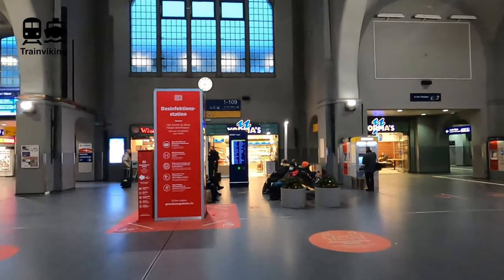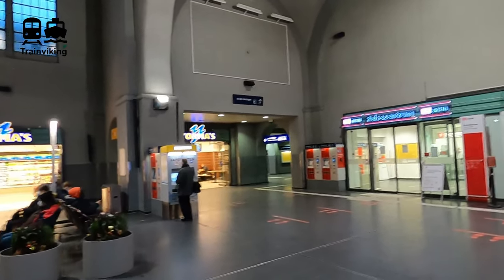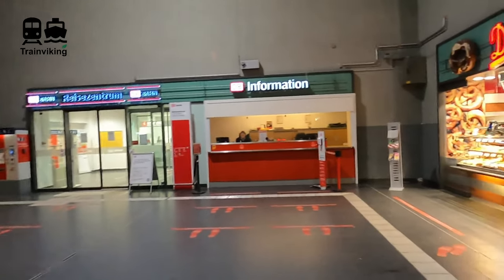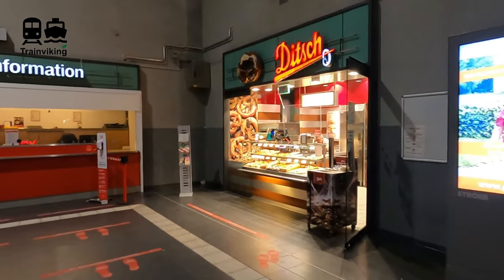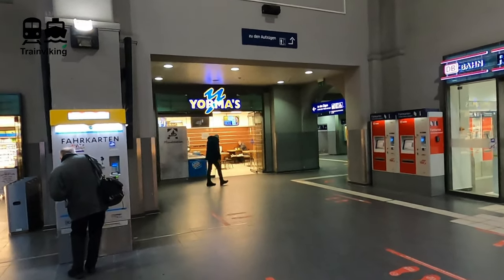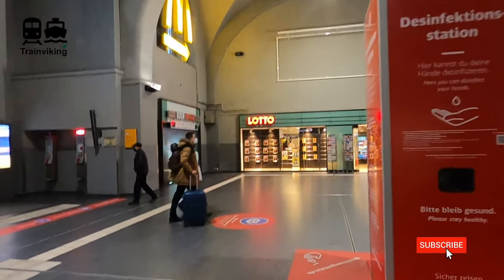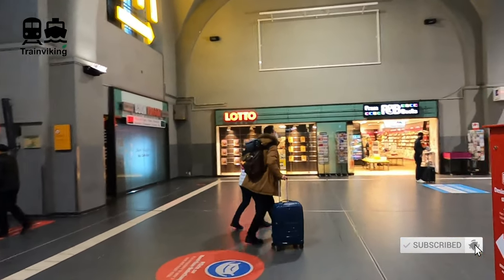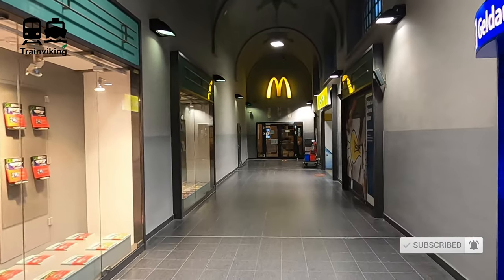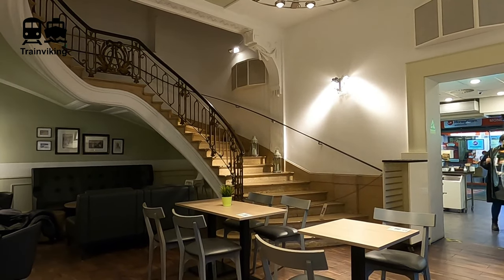Koblenz is a Category 2 railway station, which is the second highest ranked of railway stations you can find in Germany. It's not a very big station though, but what it means if you have a Category 2 railway station is that you will always find staff around here. So there's a ticket counter, an information point, vending machines for tickets, and of course you also find some shops within here. What I really liked was the interior of the bakery spot over here.